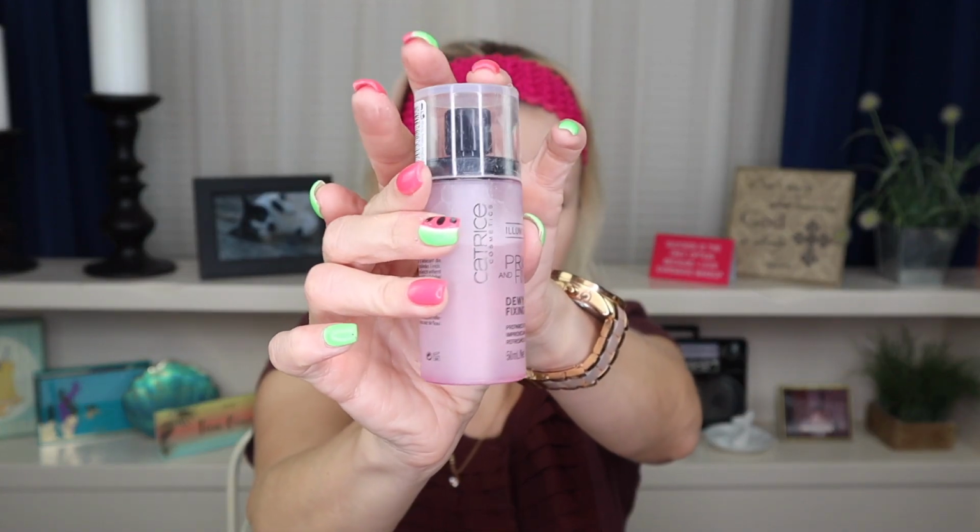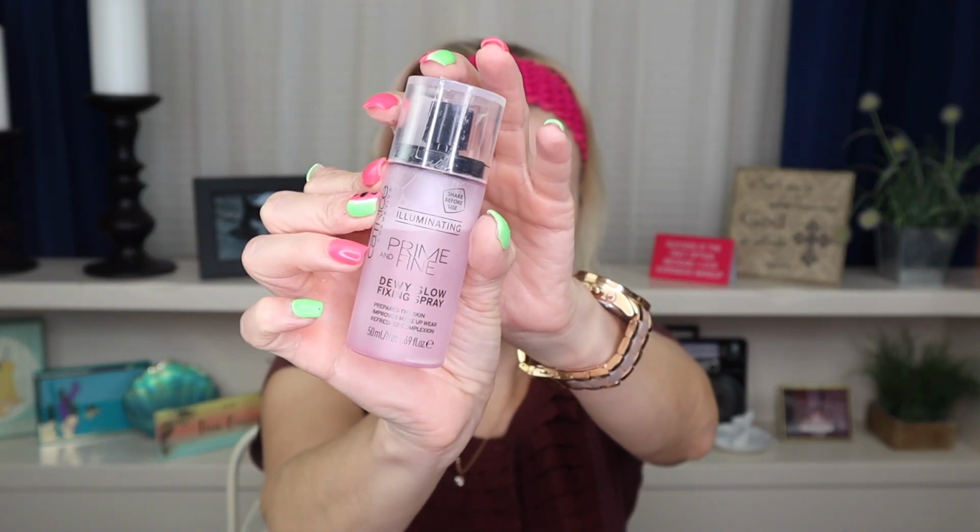You know what I'm gonna do? I have this Catrice Prime and Fine illuminating spray, the Dewy Glow Fix Spray. Let me go ahead and spray some of that. Maybe that can help calm everything down. Yeah, let me just pat everything down. It's still like right here, guys. This is my worst area. It's just hit or miss for me, you know? Some days it's good, some days it's not. Who knows? We all have our problem areas, right?